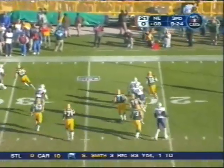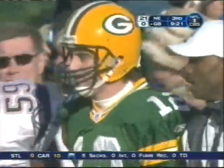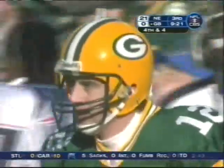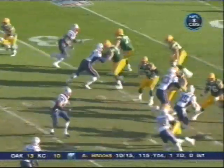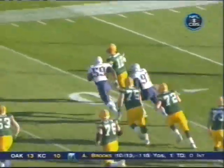Rodgers on the move again and throws incomplete. Well, that one wasn't by design. That one was because his pocket completely disintegrated, and only a four-man rush by the Patriots, and they won their battles up front. Nothing exotic here. It's just the four-man rush and a breakdown up front. And Jarvis Green forces Rodgers to run for his life.